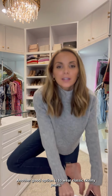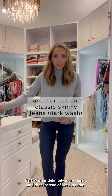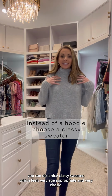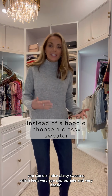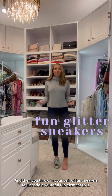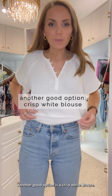Another good option is to wear classic skinny jeans. Dark wash is definitely more classic. And then instead of a hoodie, you can do a nice classy sweater, which feels very age appropriate and very classic. And then you throw on your pair of fun sneakers to just add a youthful, fun element to it. Another good option is a crisp white blouse.